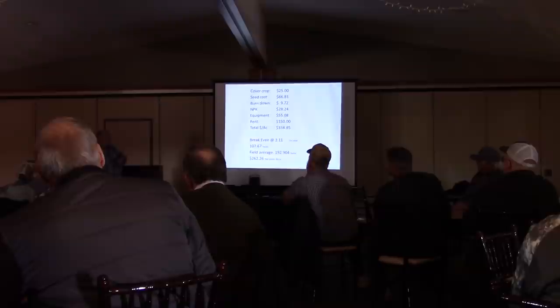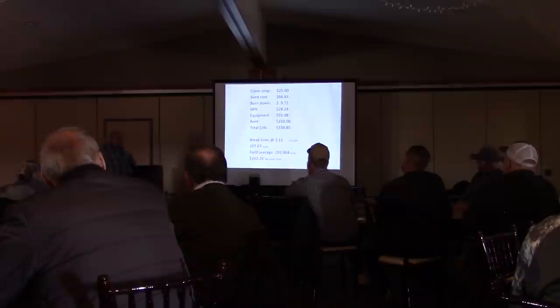A little bit of N, P, and K, this is an average of the years, it's not just one year. That's not very much fertilizer, guys. Even though that was done in '18, that's still not very much fertilizer. That is our equipment cost, not replacement cost.